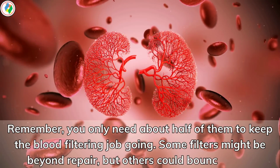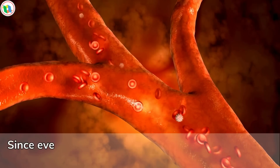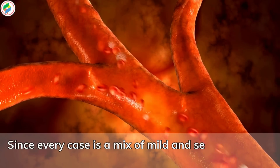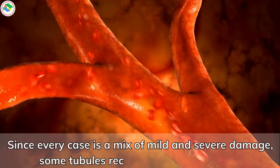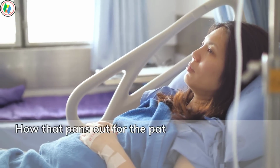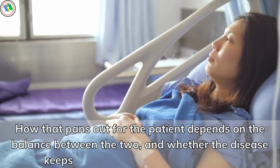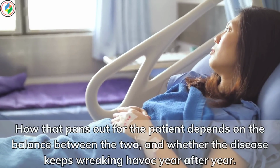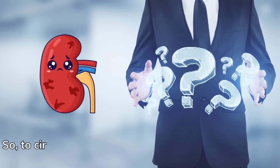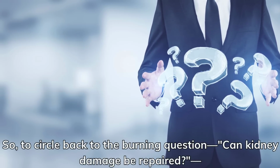Some filters might be beyond repair, but others could bounce back. Since every case is a mix of mild and severe damage, some tubules recover while others don't. How that pans out for the patient depends on the balance between the two, and whether the disease keeps wreaking havoc year after year. So, to circle back to the burning question, can kidney damage be repaired?